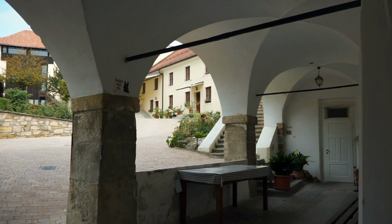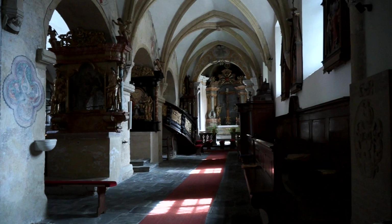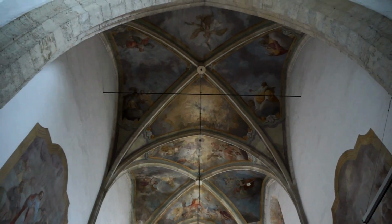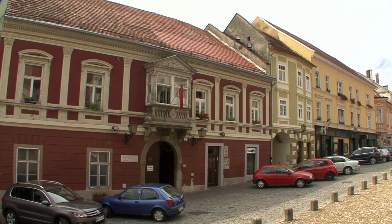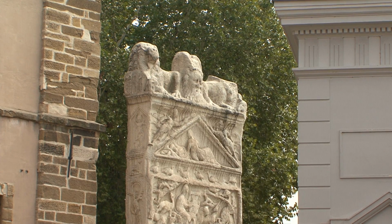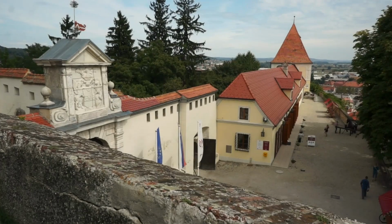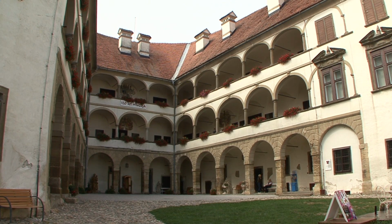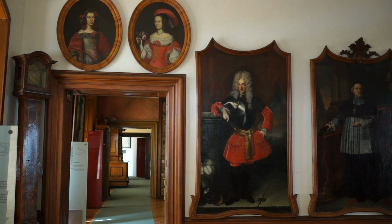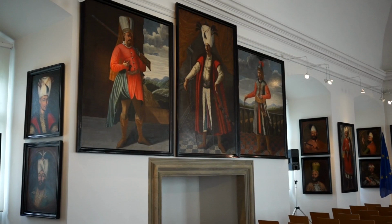The tower is part of the city's fortifications, and the interior of the adjoining Church of St. George attracts visitors with its Gothic splendour. The Baroque Town Hall, a small theatre, and the Orpheus Monument are more of the city's treasures. But the highlight is the city's three-storey castle and arcaded courtyard. Today it contains the region's museum that features original furnishings, art collections, and weaponry.